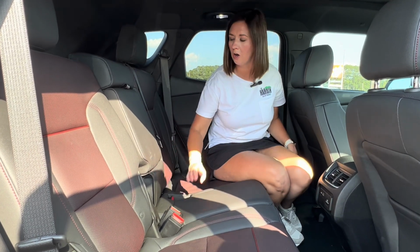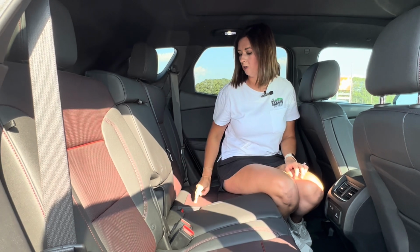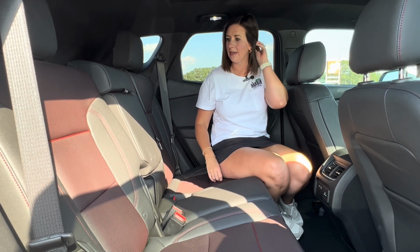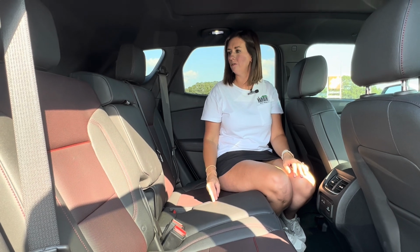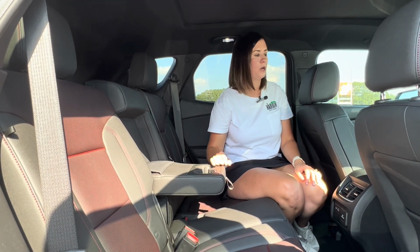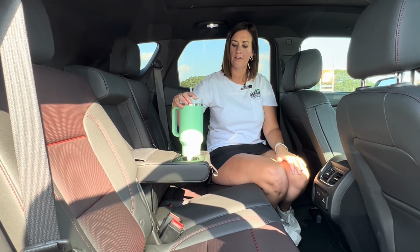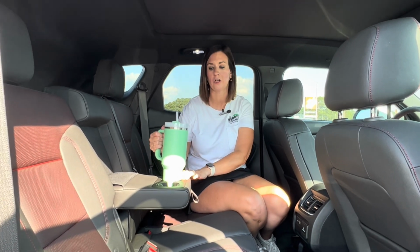So if you are doing car seats, 2 lower anchors, 3 tether anchors, plenty of room. These 2 outboard seats are big, have plenty of room for car seats. You could do a smaller car seat in the middle. This is an armrest and 2 cup holders, and you can see, just for reference, my 40-ounce water fits in there perfect. The kids have had some water bottles, different things, and they fit in there great.